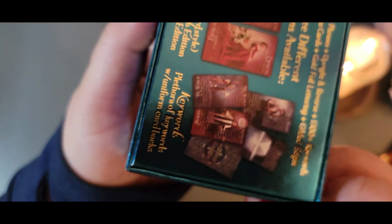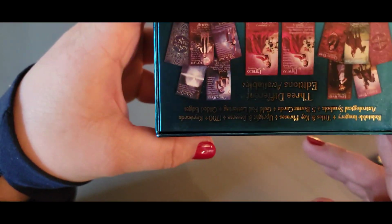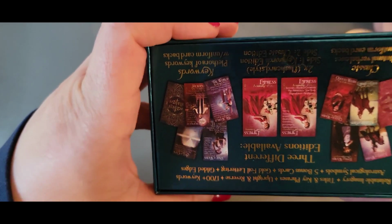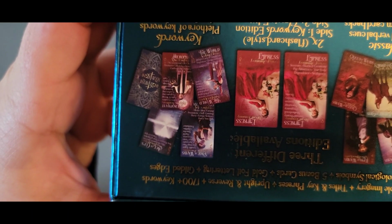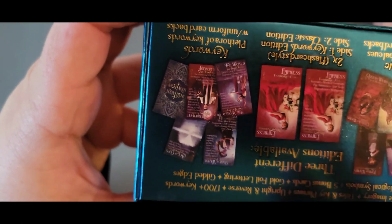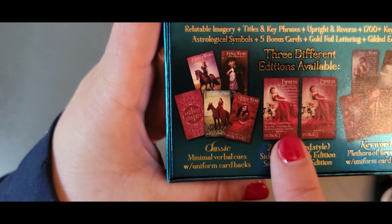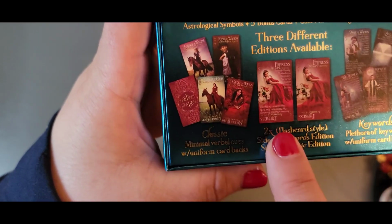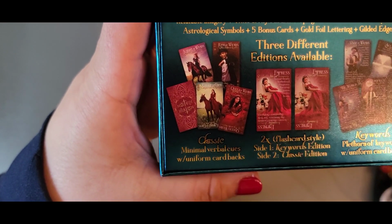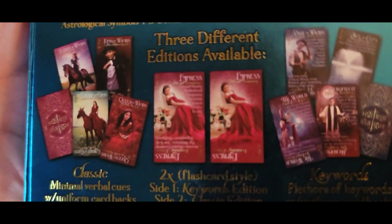These are reversible, so that's why I decided to go with it. I'm not a big reversible reader, but I guess when I work with this deck, I will take the cards as they fly out, but I do tend to like to keep my readings and my cards right side up. So basically it just shows you Empress reversed and what it would mean then. So back to this. And so this is the flashcard. That means they would have one side like this and then the other side with just the one word description on the bottom of the title of the card. And so this is the deck I went with, and it makes sense.